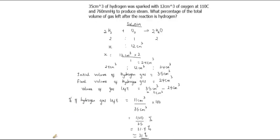So we just calculated the percentage of the gas left after the reaction has occurred, and given the volume of the gas left to be 11 cm³ and the initial volume of the hydrogen gas to be 35 cm³, the percentage is 31, and that serves as the final answer. That will be all on that.